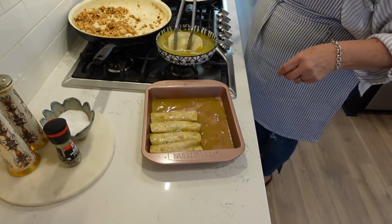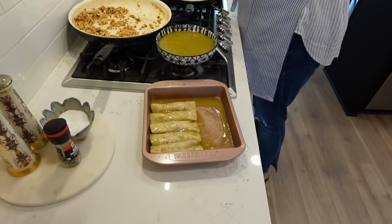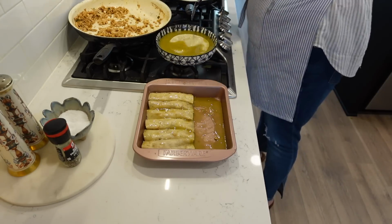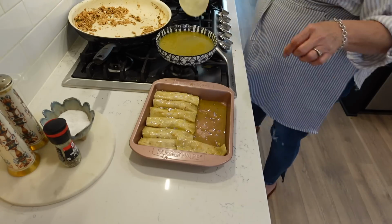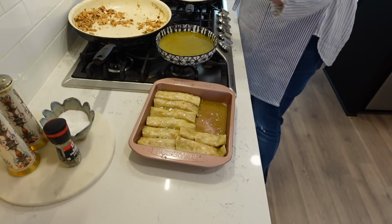My mother-in-law puts the tortilla in the sauce and then she fries them. And then she fills them and rolls them, and she uses the tongs to roll them. I don't heat my enchilada sauce up. I don't see a need for it. So I don't have that problem. I can just simply dip my tortilla in the sauce after I fried it, fill it, and roll it.